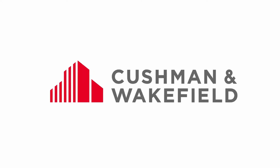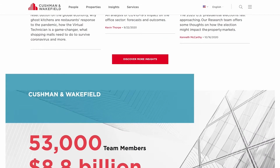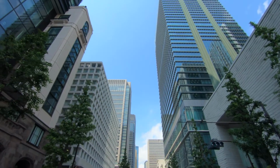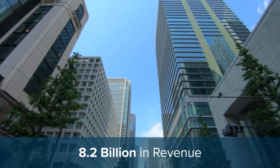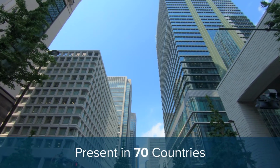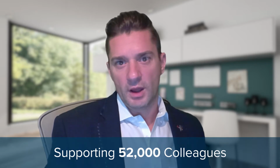Cushman and Wakefield is a global commercial real estate services company, providing our clients with property services, management, and technology solutions that help them manage their portfolio and make decisions around the buildings and space that they occupy. Cushman and Wakefield is $8.2 billion in revenue, and we manage over 3.5 billion square feet of space in over 70 countries. My team supports 52,000 colleagues globally, providing them with office technology, data center solutions, and data solutions that help us create a differentiated experience in the market.